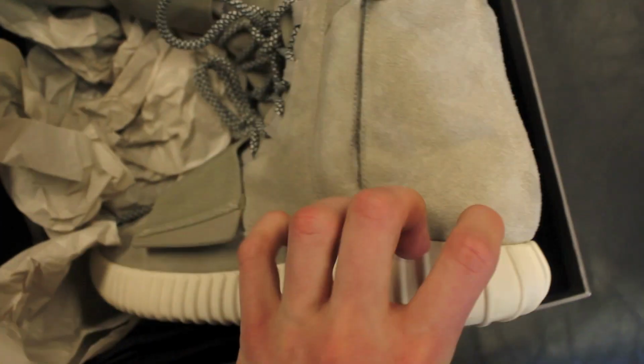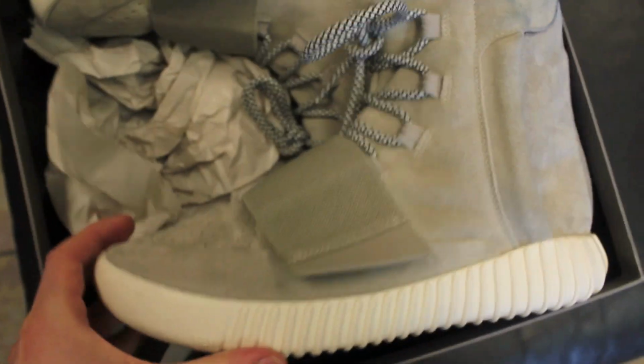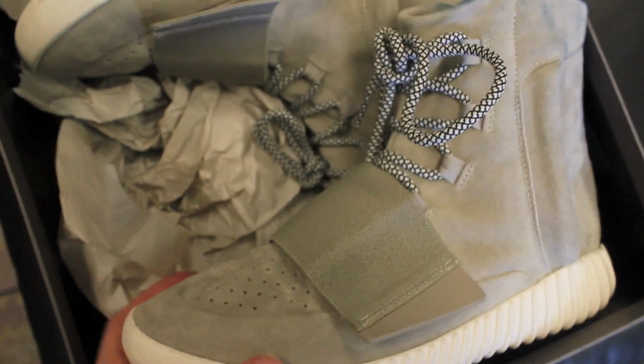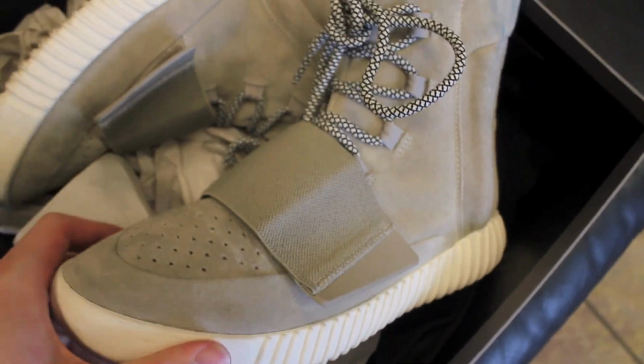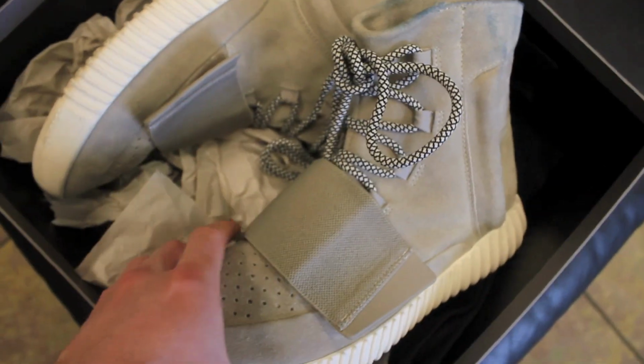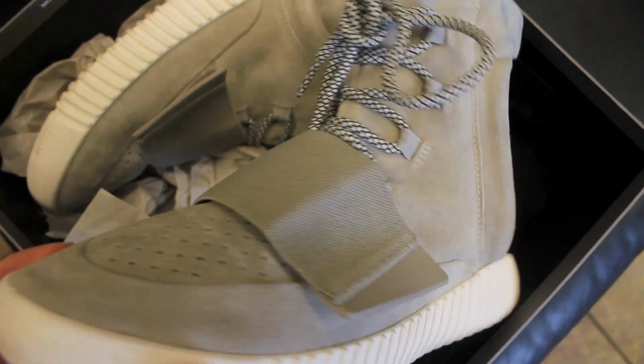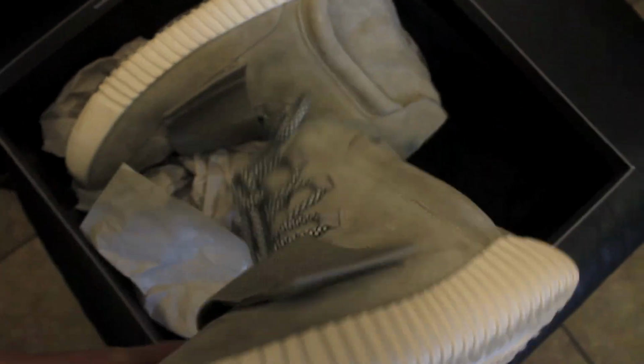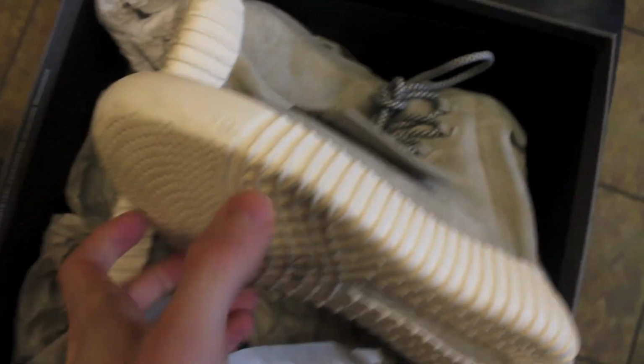I'm looking forward to the general release of these. I'm not sure if I'll be able to get my hands on them, but I will try. I think I like this colorway better than the all black colorway, but I think these look really great in like a light tan suede, so hoping on some colorway like that, more like the net nets from the Yeezy ones. So I'm going to show you what these look like on feet.